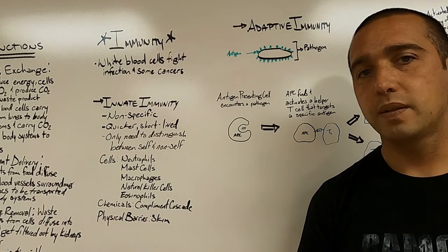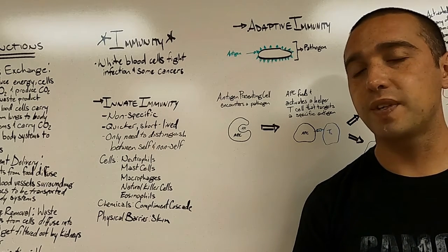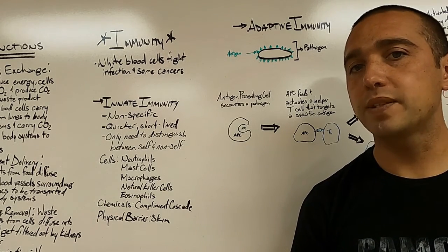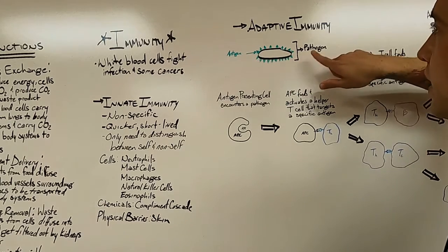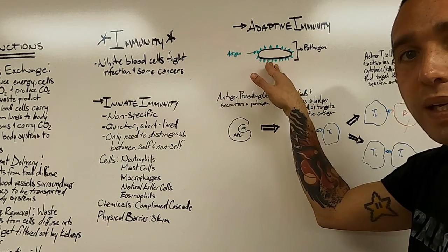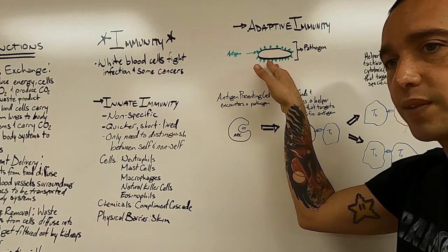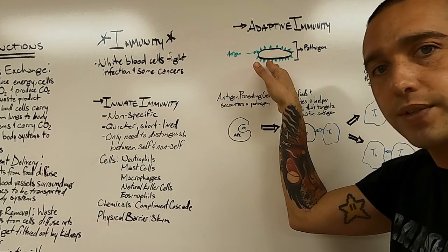Adaptive immunity is the part of the immune system that is much more specific and targets specific pathogens. It is longer lasting, but it's slower to take off. Just so we understand the difference between these words, a pathogen is a virus or bacterium or a fungal infection that can cause infection or cause sickness. Pathos means sickness, and gen means generate or cause.